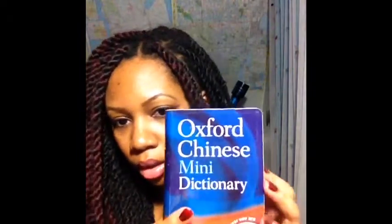I also invested in a dictionary. This is the Oxford Chinese Dictionary, the mini one. It's a pocket-sized one. It's really small, so you can just keep it with you. And, you know, it has the pinyin as well, so you can look up words. It's really convenient.